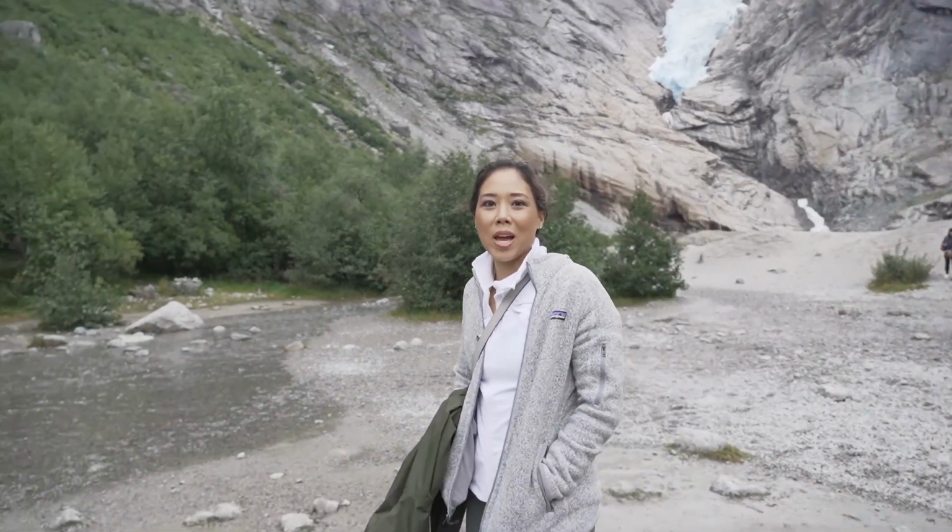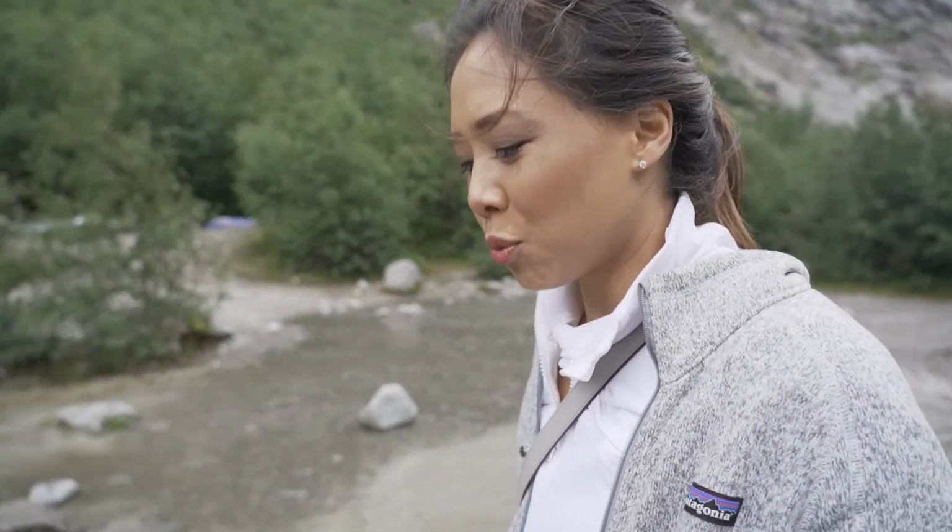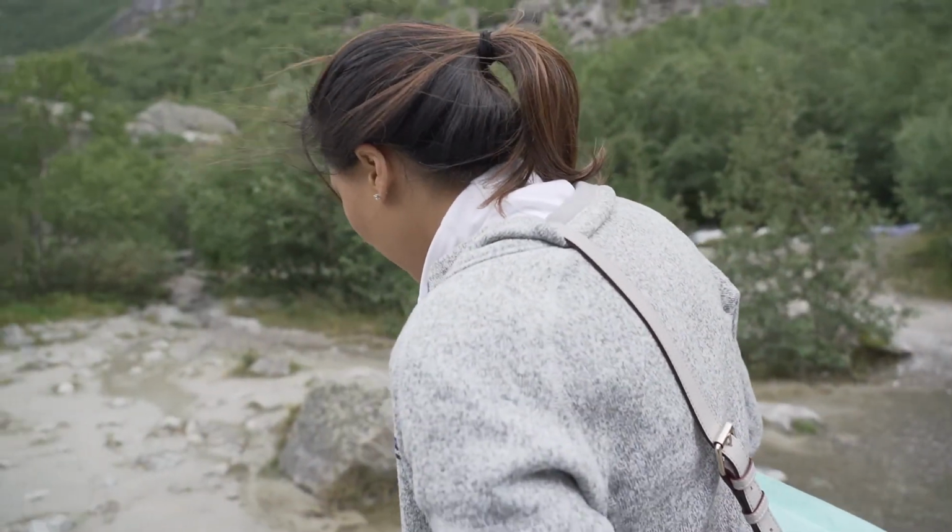I hope you guys enjoyed that drone footage of this glacier. It's getting pretty cold up here, so it's time to go. But I think we're gonna go up another trail and see if we can shoot the glacier from above. It wasn't cold when we got up here, but watch out, don't step in the water. The clouds rolled in and it is cold and windy now.